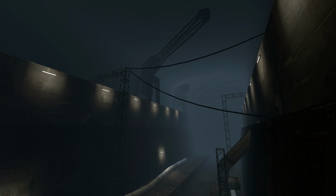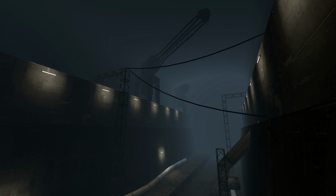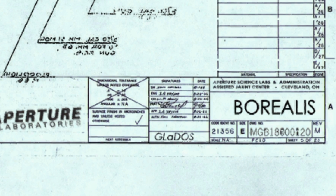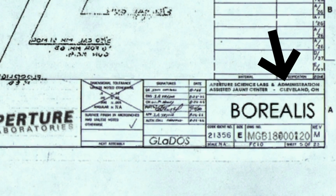There's more to be said about the Borealis' weird construction, however, especially when you take a look at the ship's blueprints as highlighted during Episode 2. The cranes and equipment within the Drydock, as well as its enclosed nature, would suggest the ship was constructed there within the old Aperture Science facility in Upper Michigan, while details listed on the blueprints appear to show the ship, or at least parts of it, originate from a separate facility in Cleveland, Ohio, around 600 miles to the southeast.